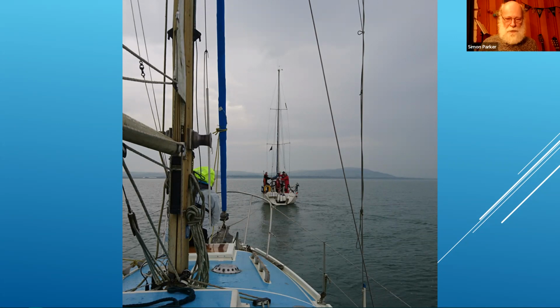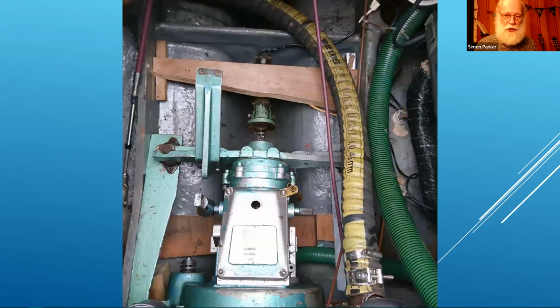So we were a little despondent about that. We gave them all the cheese that we were going to eat on the trip, and waved them off. Went back into the marina, lifted the boat out, and I took the gearbox out, leaving the engine in place.